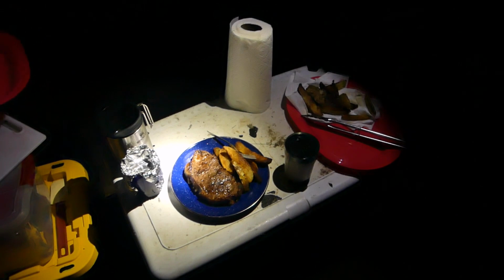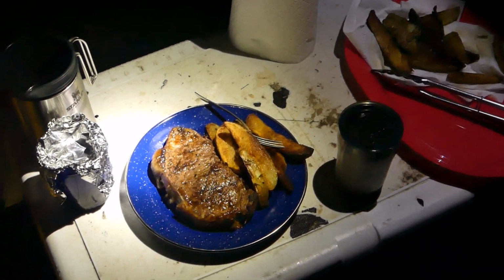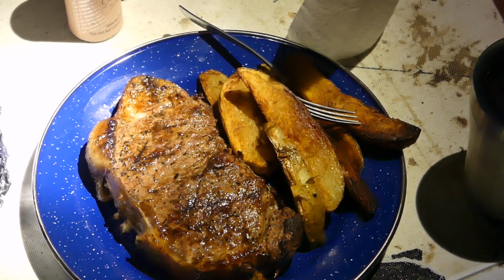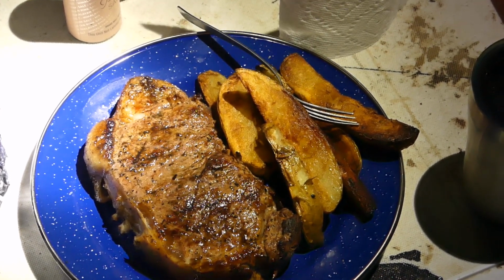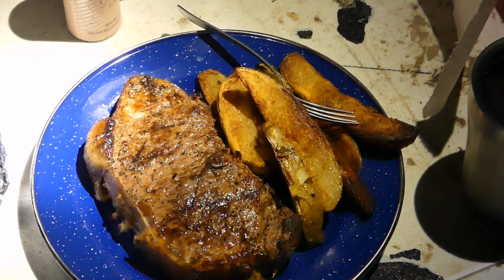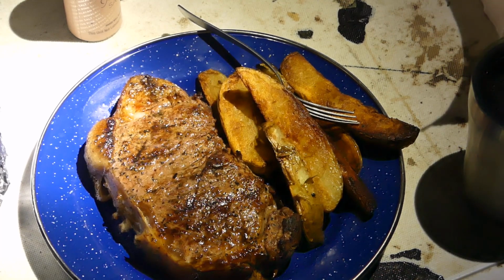Alright, here's the finished product. We got the potatoes nice and cooked, steaks nice and cooked. Took a long time because the steak's so thick, but it'll be worth it. 30 minutes or so, but like I say, it's what, 2 inches thick? Inch and a half? Oh, they're at least 3 inches. Oh, 3 inches thick. Alright, yeah.